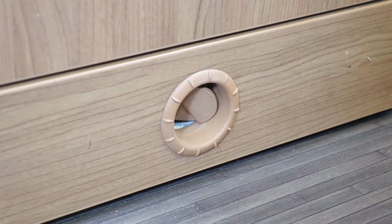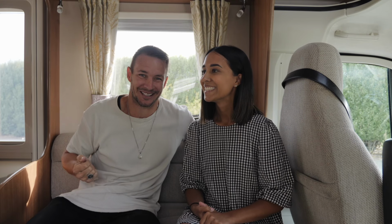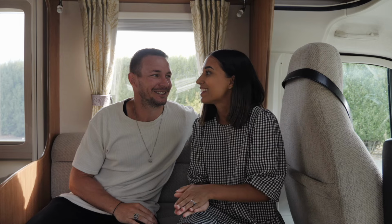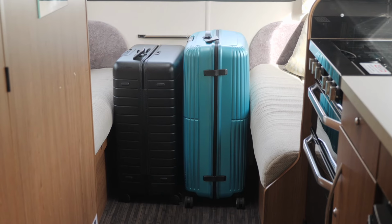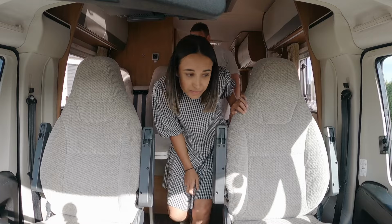He said the heater is incredible. You chuck it on for 30 minutes and you'll be down to your shorts and your t-shirt instantly. It's also double insulated, the windows. I'm just excited to get on the road. I keep looking around. There's just so many good bits in here. We haven't even unpacked or anything. We're literally on board, chucked our bags in, and now we're on the road.